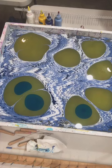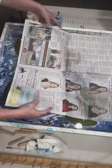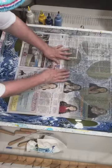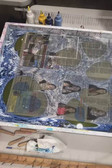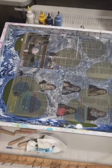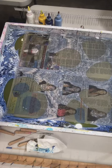I did notice that I came to get paper out of my paper stash that I've been collecting for quite a while. And it's like less than half full now. So I need some newsprint.